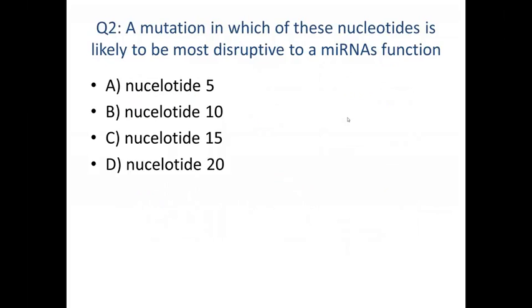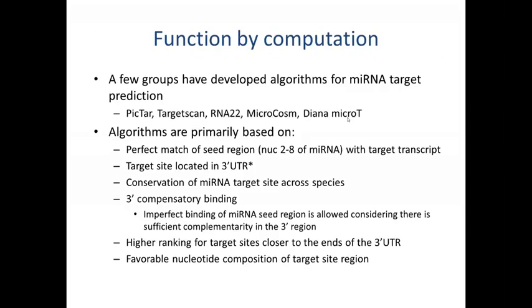Question 2. A mutation in which of these nucleotides is likely to be most disruptive of a microRNA function? Is it nucleotide 5, 10, 15, or 20? We said that nucleotides 2 through 8 were the most important. And so it's answer A, nucleotide 5.